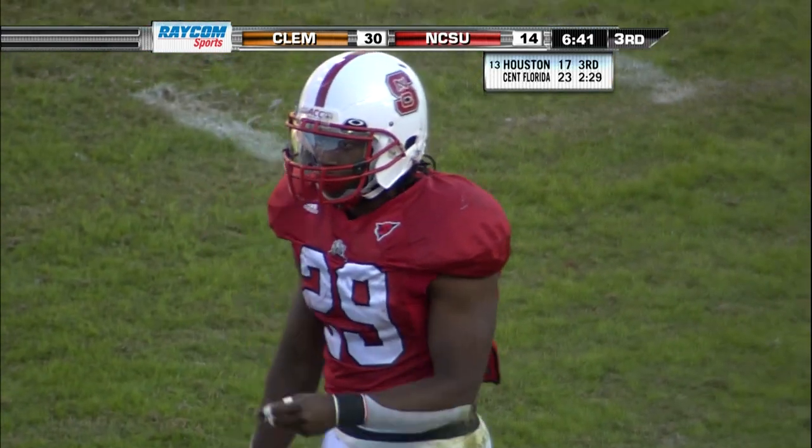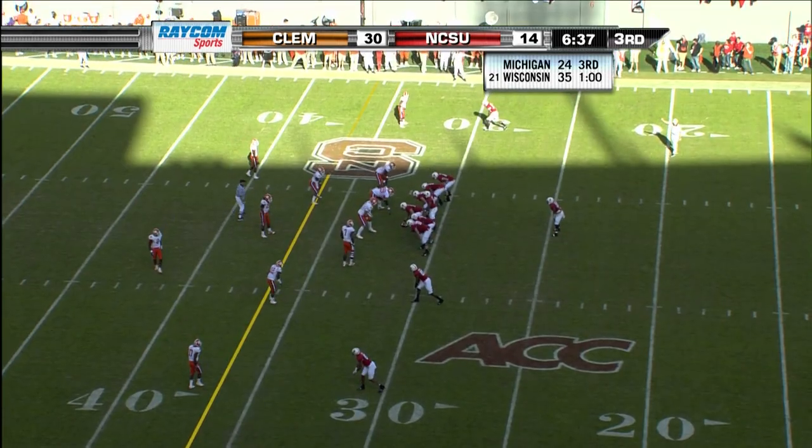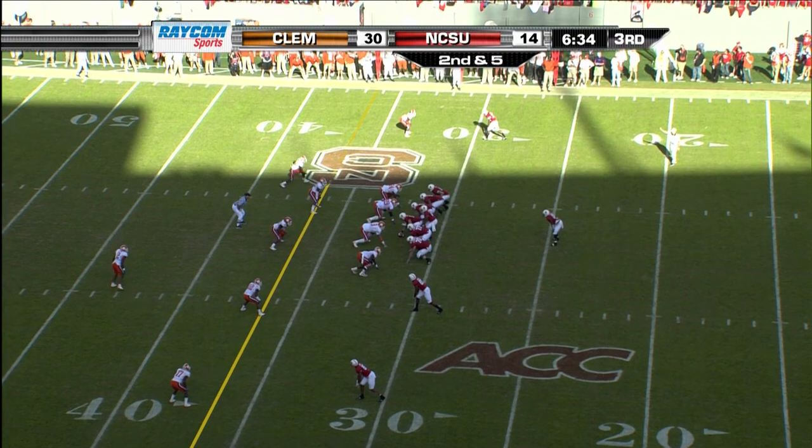Boy, Texas just continues to roll. Texas, the number 3 team in the country, still unbeaten behind Florida and Alabama. All are 9-0.